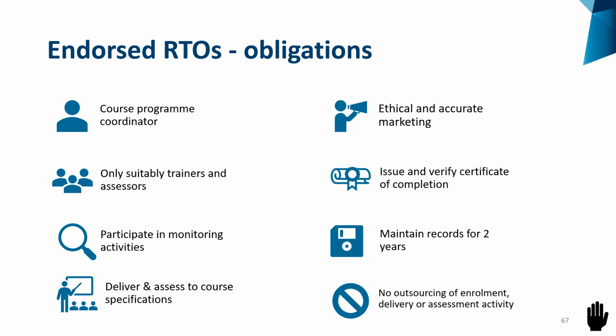So you'll need to nominate a course program coordinator. That'll be the primary contact for the VBA. So that way we're not driving very busy CEOs as we need to. So if the course program coordinator changed, you'll need to let us know when that changed.